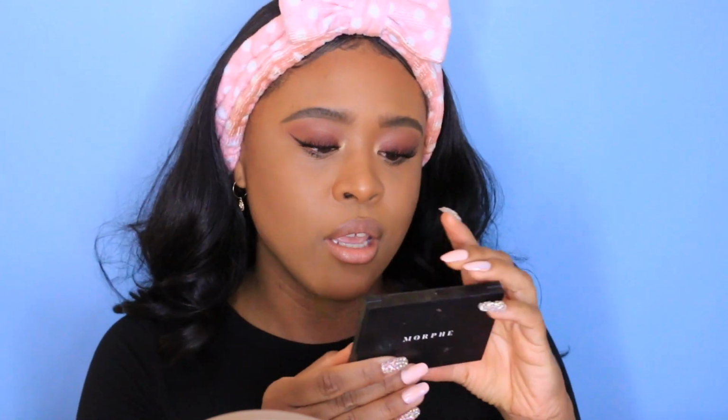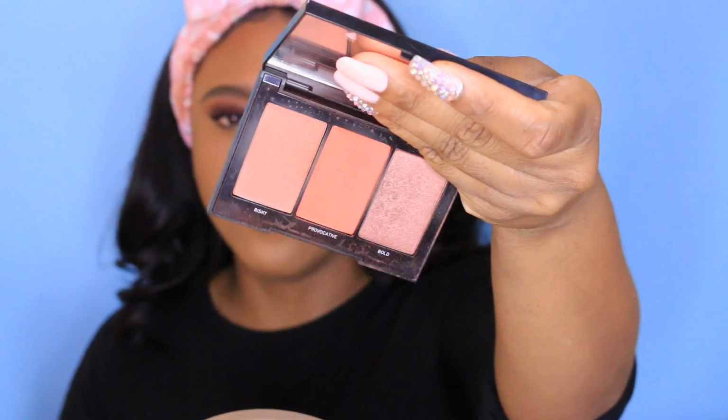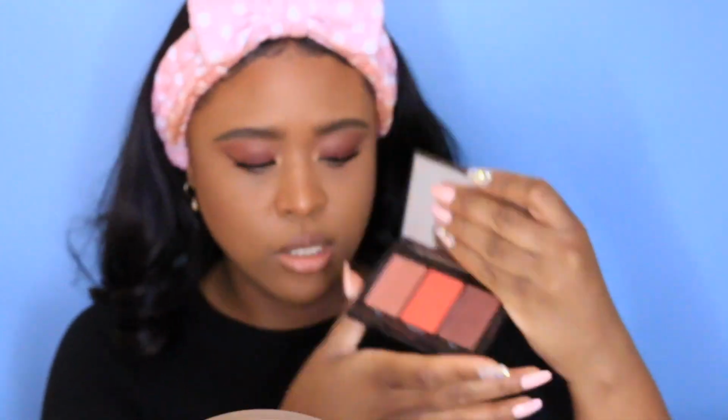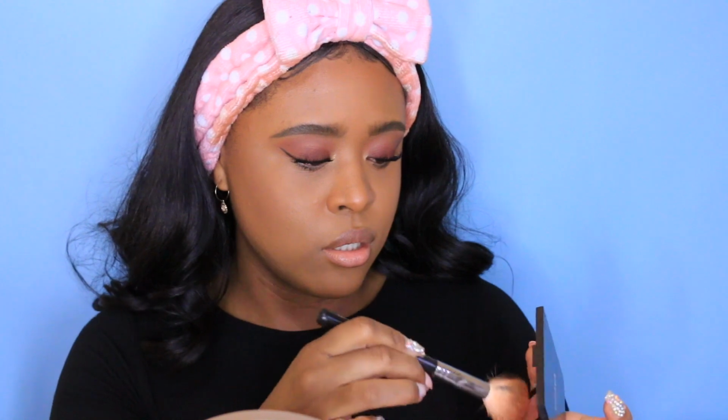Next is blush, and I'm going to use my Morphe blush. This is the blush trio, and this is called Pop of Poppy, and it comes with these 3 beautiful shades. And I like to mix these two, these front two, and I'm going to use my Morphe M530 brush.